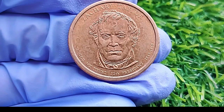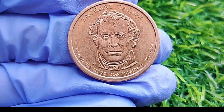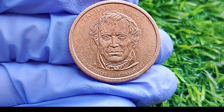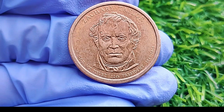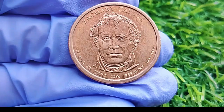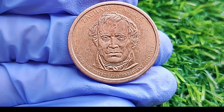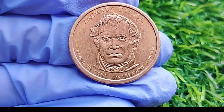Now think about it. A coin in bad condition, already worth thousands. A pristine example worth hundreds of thousands. And the rarest errors? Pushing toward $1 million. That's the kind of discovery that can rewrite someone's future in an instant. And that, my friends, is why the Zachary Taylor coin from 1849 to 1850 takes the #1 spot on our list. It's the perfect storm of rarity, history, and shocking collector demand, and it proves that even the most ordinary-looking coin can carry a value that leaves you speechless.